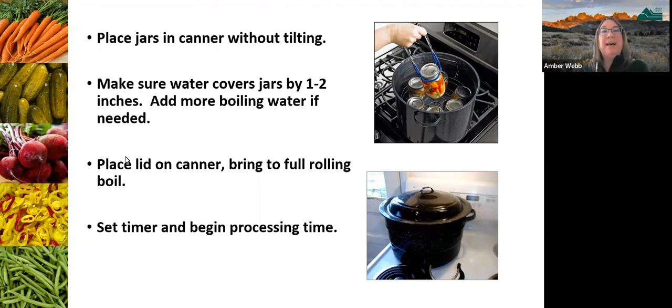Okay. And then you put your lid on and bring to a full rolling boil. That can take a few minutes to do so, but keep your ear out for that. Maybe just check the lid a few times. Once it's reached a full rolling boil, then you set your timer to begin your processing time. Okay.